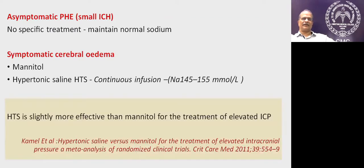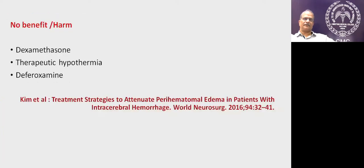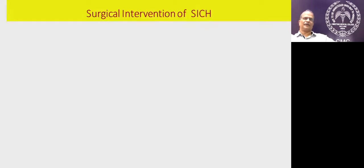Again, here there has been a meta-analysis which has shown that hypertonic saline is slightly more effective than mannitol to control the cerebral edema due to ICH. There have been other drugs which were tried, like dexamethasone, therapeutic hypothermia, and dexperoxim. All these did not show much benefit nor harm.